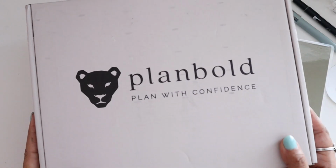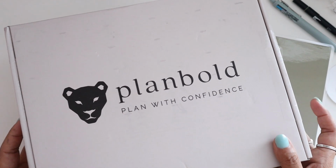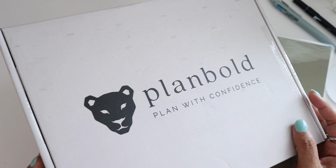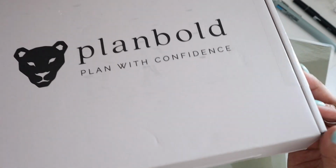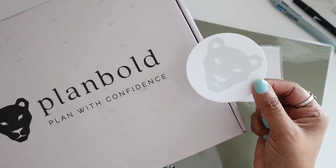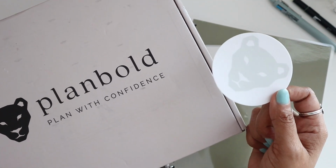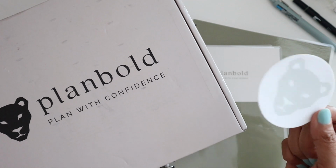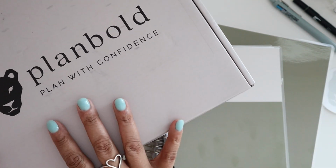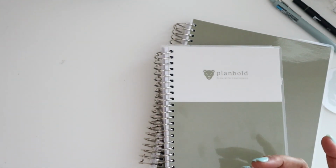A couple of things that I like noting when I'm checking out a new planner is the packaging. This is the box that it came in, super cute with their logo on it, nice and simple. I love this. They even included a little sticker here. I love vinyl stickers, so I think it just gives that extra special touch when a company has a little vinyl that comes along with their planners. But there is the box that it came in.